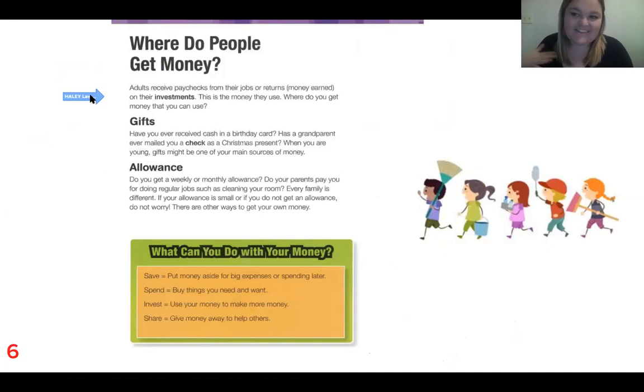I know you can look ahead and kind of see, but let's see if you do the same thing that they say. Gifts. Have you ever received cash in a birthday card? Has a grandparent ever mailed you a check as a Christmas present? When you are young, gifts might be one of your main sources of money. Allowance. This is one of our words for today, as you see over here with our kiddos. Do you get a weekly or monthly allowance? Do your parents pay you for doing regular jobs such as cleaning your room? Every family is different. If your allowance is small or if you do not get an allowance, do not worry. There are other ways to get your own money.